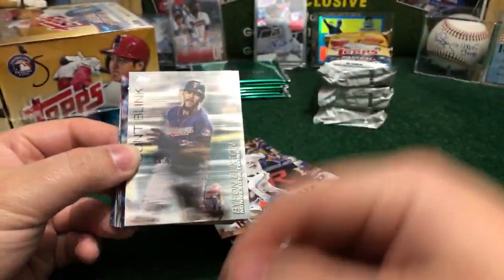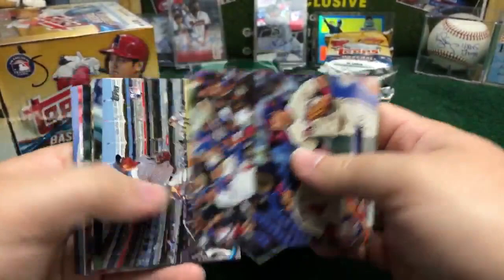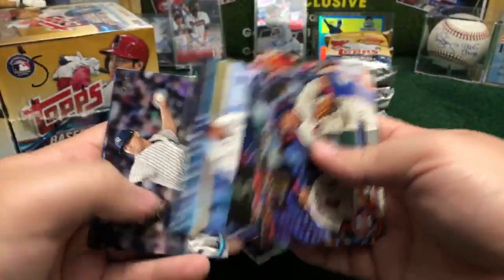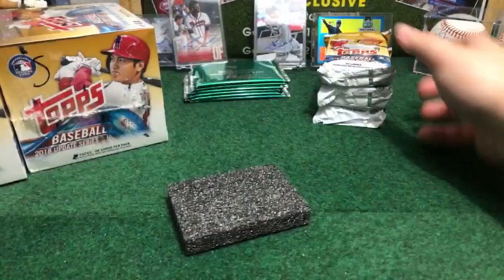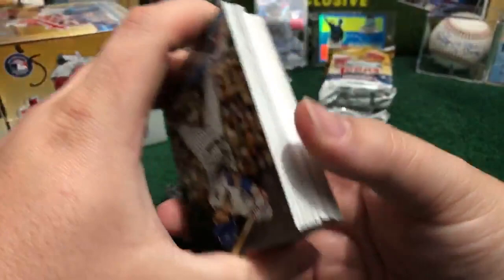Don't Blink, Byron Buxton, Jon Hilton in 1983. And the rest of the pack. Gleyber Torres, rookie debut. Three packs left in this box, and here we got another fat card, game jersey, should be a patch card.